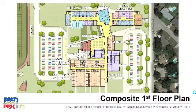Here is an overall floor plan of Richland Middle School. It's kind of a hybrid of what North Richland was. At the front of the main entry, we have the administration area with the secure vestibule. Below that is our fine arts department, where you have choir and band. This area, we're looking at using as a storm shelter. So we have facilities in place, such as restrooms and mechanical, for this facility as a storm shelter.